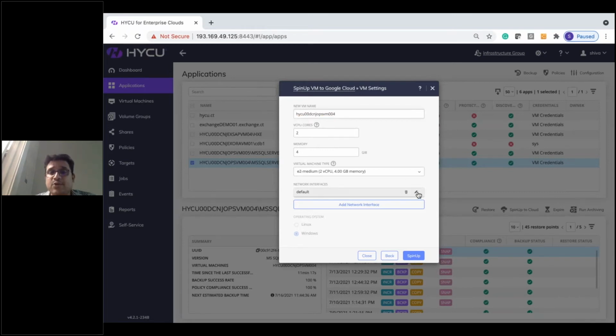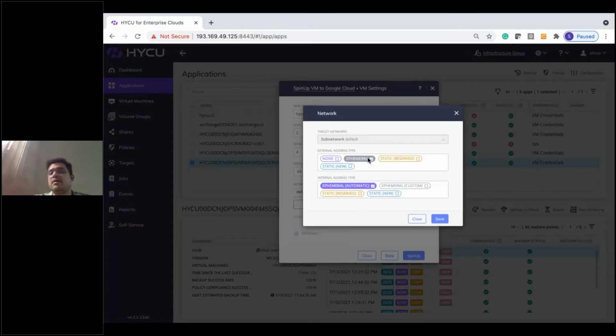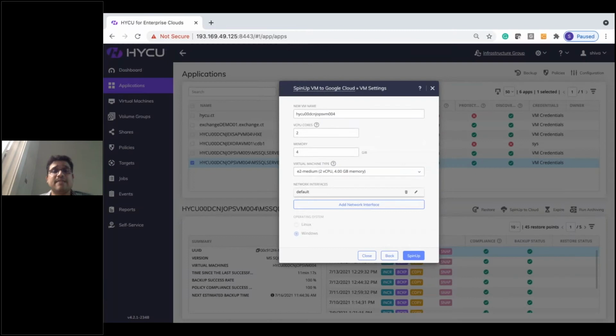And in addition to that, you also have the ability to specify customized networking options, right? If you wanted to have the network turned down, or if you wanted to have specific network options pertaining to that given region, you could do that here as well. So that is the best part.